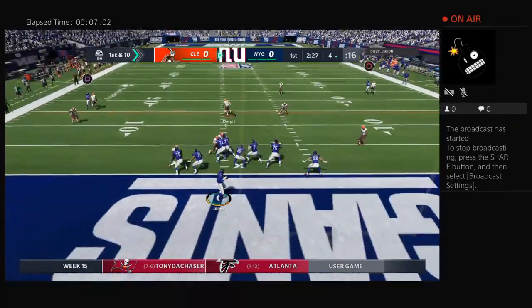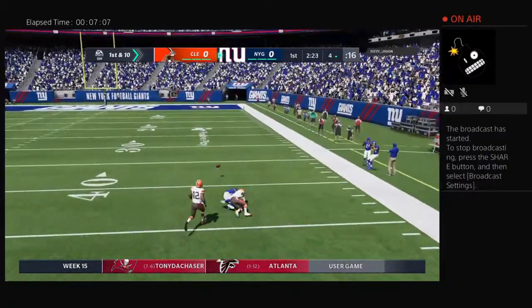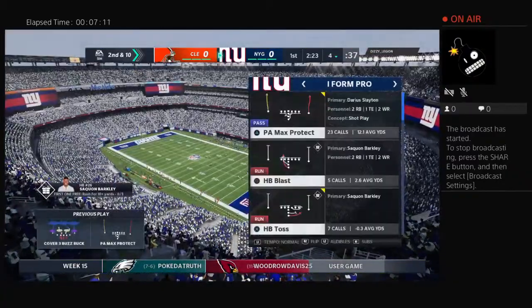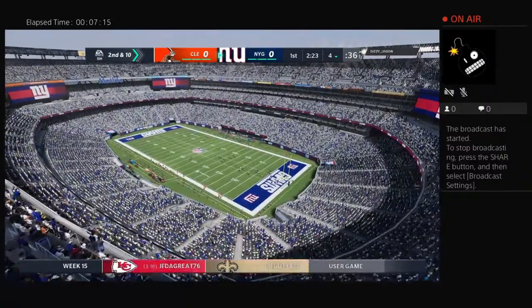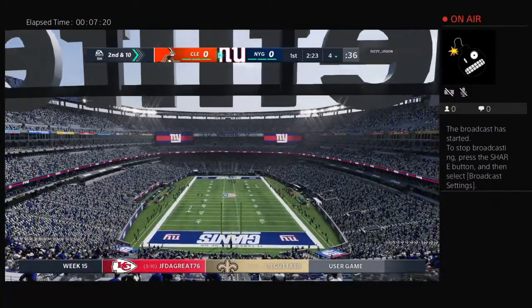From deep in their own territory, they look to throw. Oh, he's going to take a shot right away. And that is incomplete. Took a shot there on 1st down, but he couldn't reel it in. But they certainly came out firing in this one, and while that one was incomplete, I can't imagine that'll be the last shot that they take in this game.